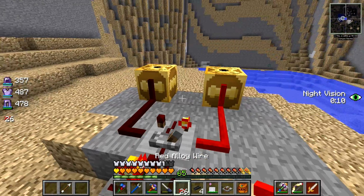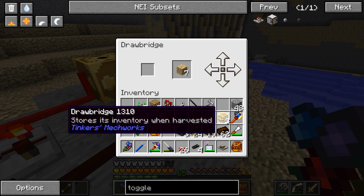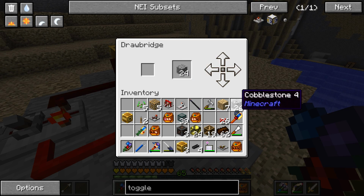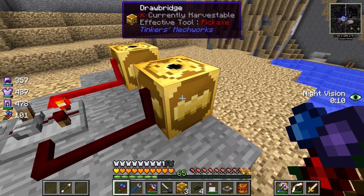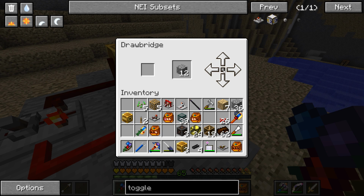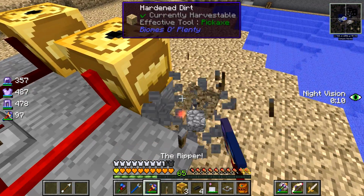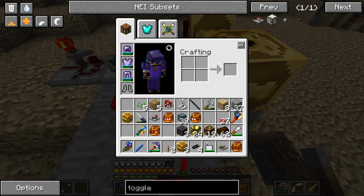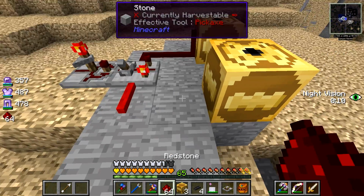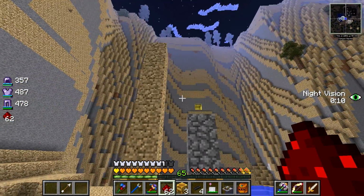Will you work? Shoot. Why you no work? Drawbridges. Maybe you can't do those blocks. Huh. That is very weird. Okay, let's try a lever here. Works just fine. Maybe it doesn't like the red alloy wire all of a sudden. Let's do regular redstone here. Weird.